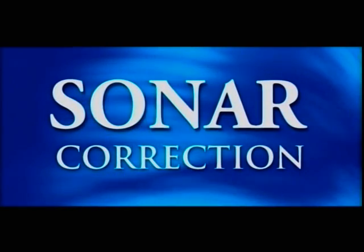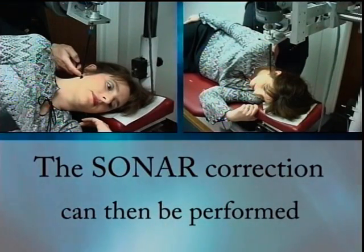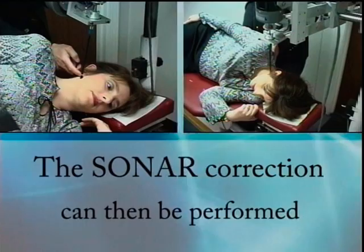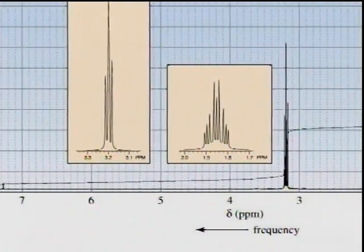Sonar correction. The sonar correction can then be performed. How does sonar impact such a variety of problems and with such gentleness? The sonar instrument moves bones using a branch of physics called resonance frequencies, or harmonics.